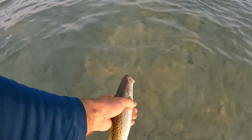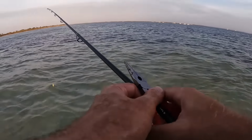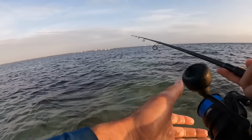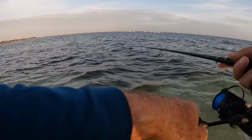You know, if I get a redfish, I will probably keep the redfish and do a catch and cook with it, because I have not done a redfish catch and cook in a very long time. But I can tell you this, we are flat wearing the fish.